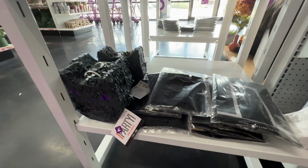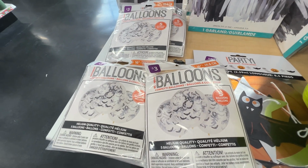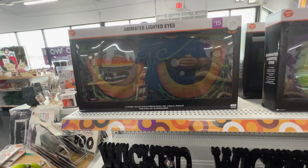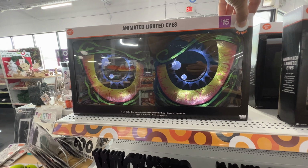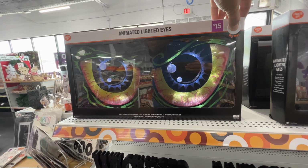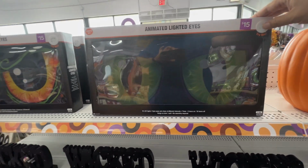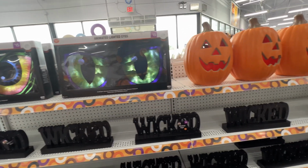I know it's a little hard to see. The packaging kind of makes it a little shiny, but there are some balloons with bats on them. Thought that might work very well with my Halloween theme this year as well. Got a few light up eyes. I must say, first I thought $15 for this was a little pricey too, but I really love the way they light up in multiple stages and they blink. I think that's a really neat effect.